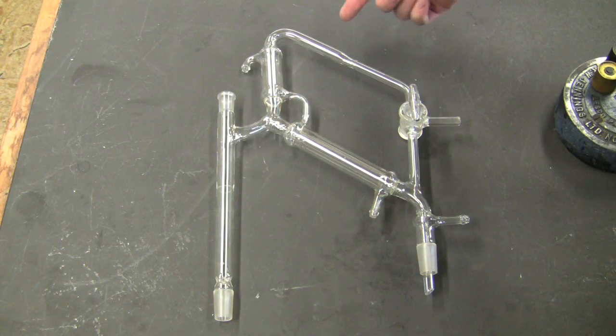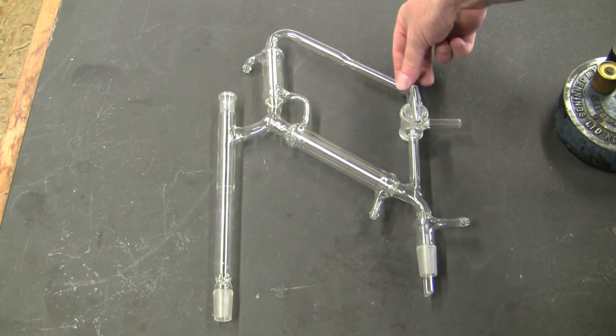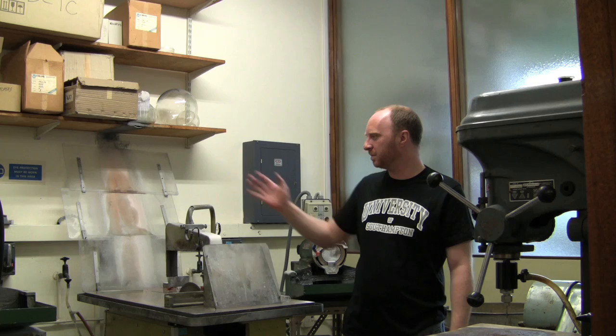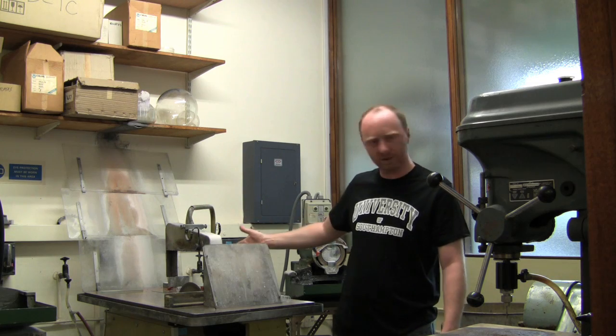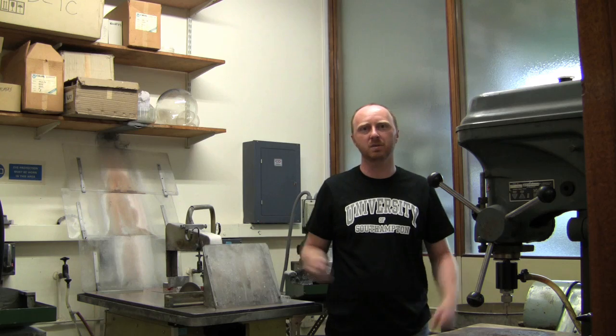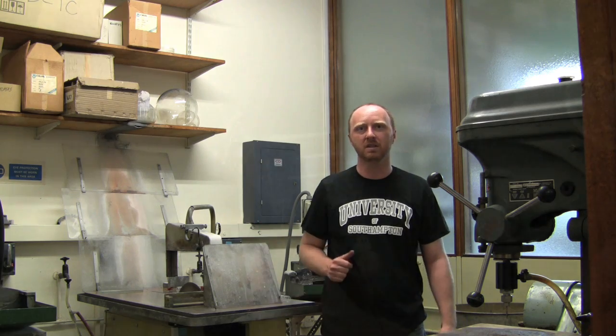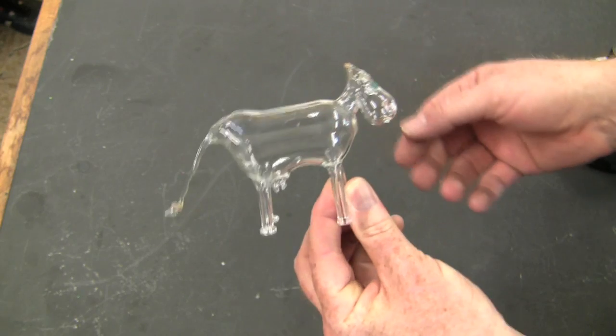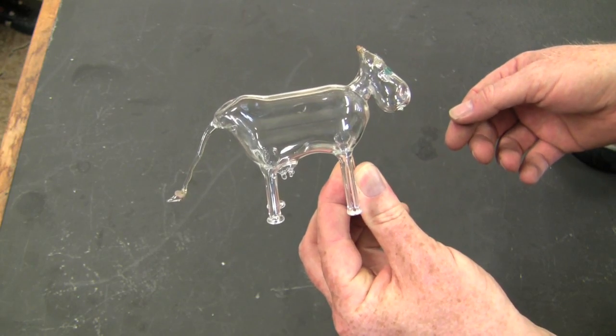And this is some sort of double condenser, which I don't actually know what it does or what it's for, but if you can draw it and bring it to us, then we can make it. This is our grinding room, where we've got grinders, a saw, drill, more grinders. All of it allows us to work with glass cold. And also, we can do the more artistic and fun side of things as well.